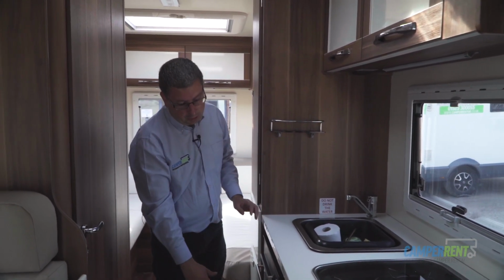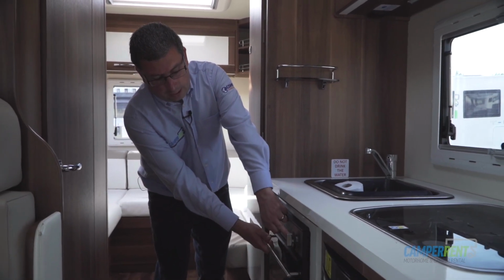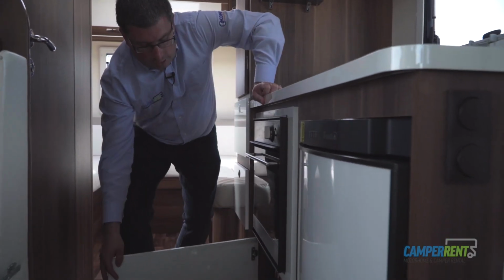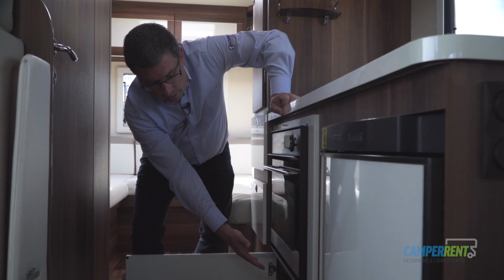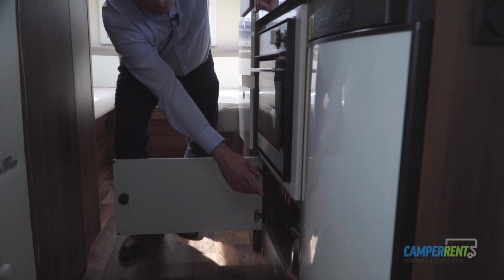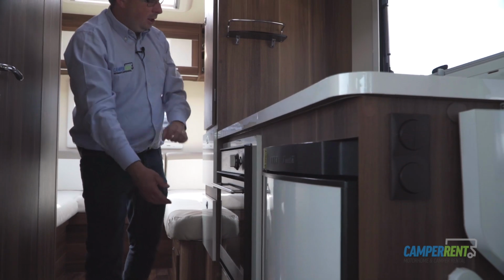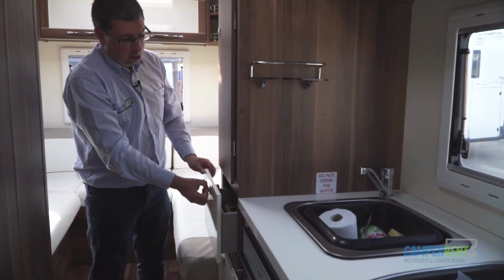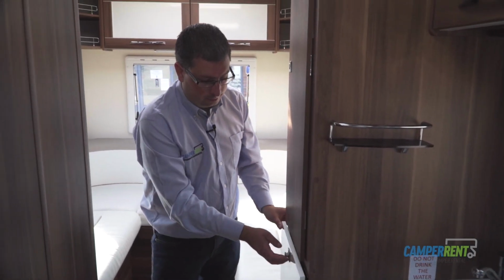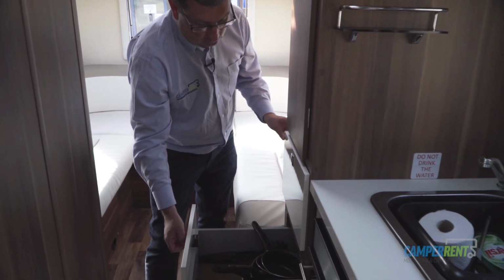Further down here, you've got your oven and your grill. Got a grill selector and an oven selector, and it has its own igniter. Under the oven and grill, this is where you'll find your gas isolation switches and your RCD unit trip switch, and it's also where you'll find your traditional whistling kettle. In the drawers just behind the oven, you will have your cutlery, your bottle openers and your knife set. And you'll also have your pots and pans and your cooking utensils.